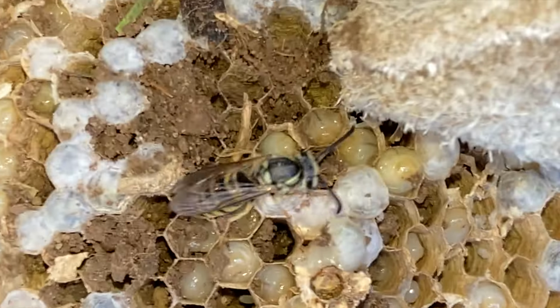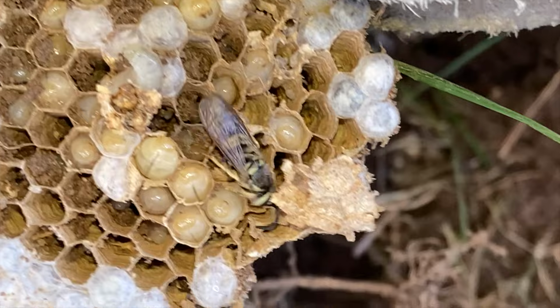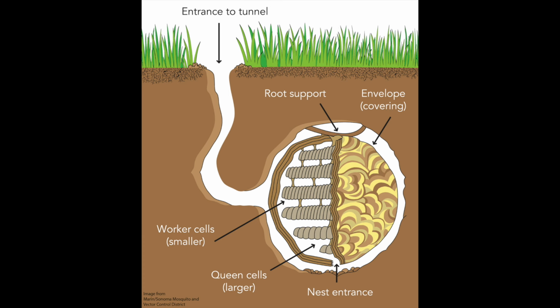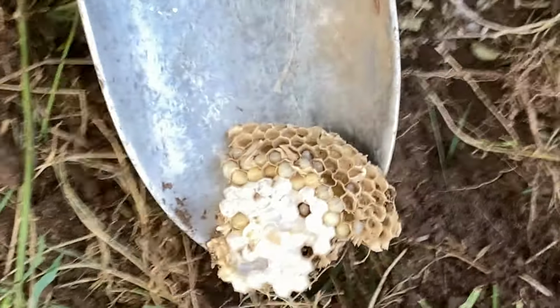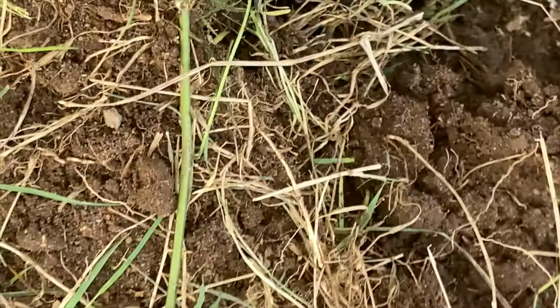Underground yellowjacket nests are always fascinating to look at. The engineering is unbelievable, how much dirt they can remove from underground. These illustrations will show you exactly what it looks like underground. There's a long tunnel that leads down into a large cavity where they put layer after layer of nest, and they cover that whole thing in paper. The fact that these tiny insects can carry that much dirt up to the surface, and they can excavate out an area the size of a soccer ball or even a basketball, is pretty amazing.